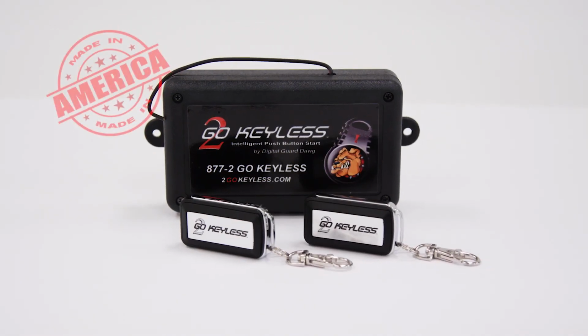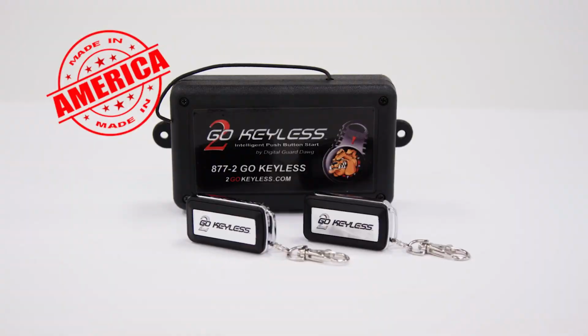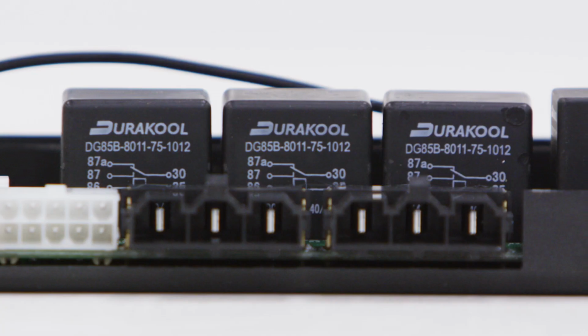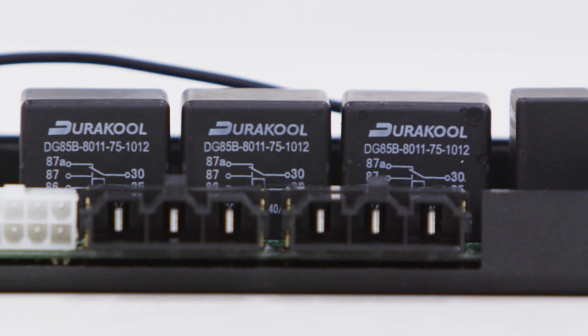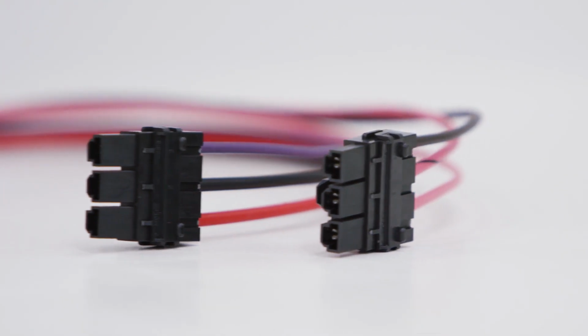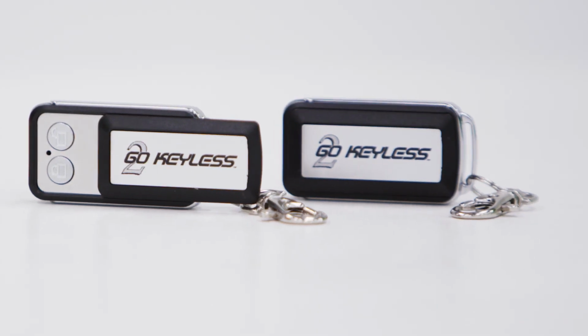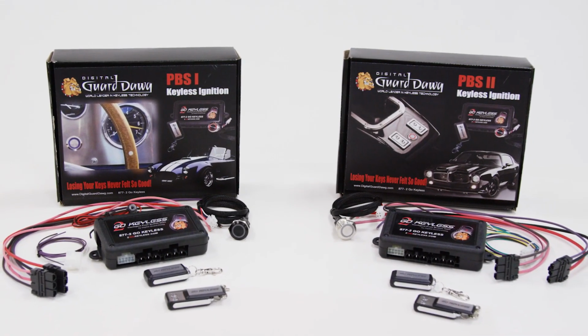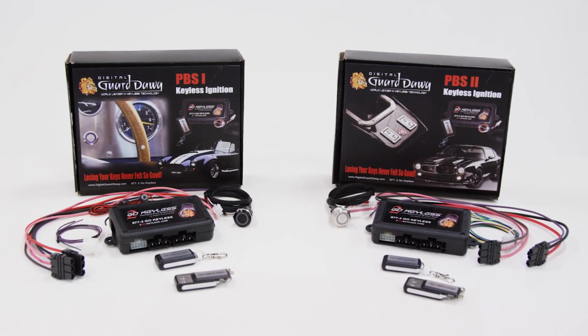All PBS systems are made in America, using only the highest professional grade materials and components, with exclusive features like onboard 60-amp relays, MSD filtering, factory grade harnessing, and dual mode transponder. PBS systems deliver the important extras you can only get from Digital Guard Dog.